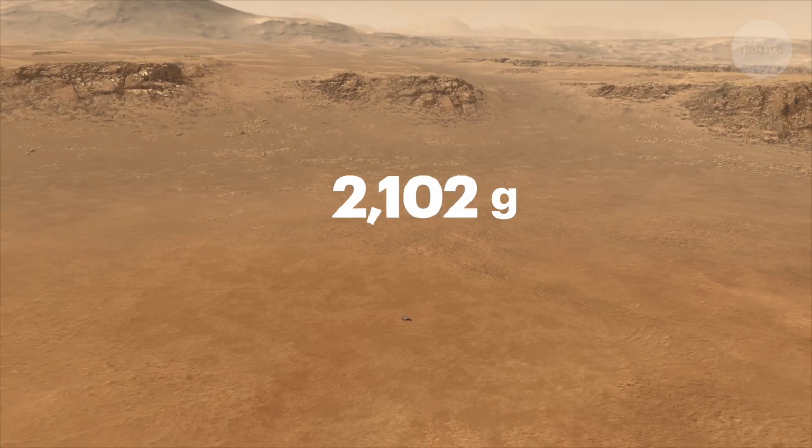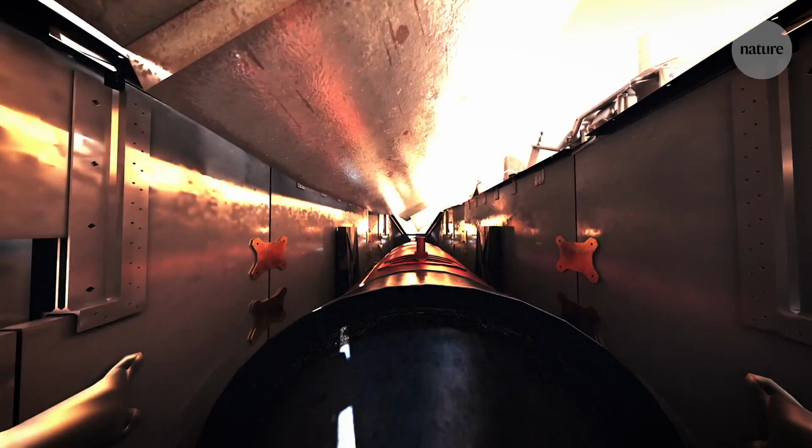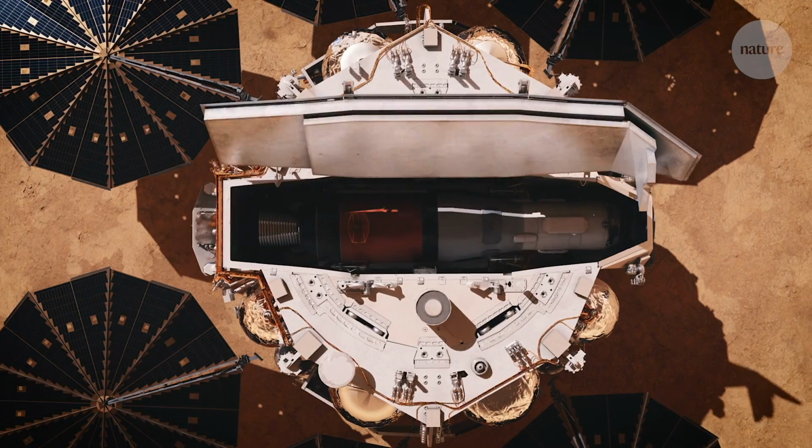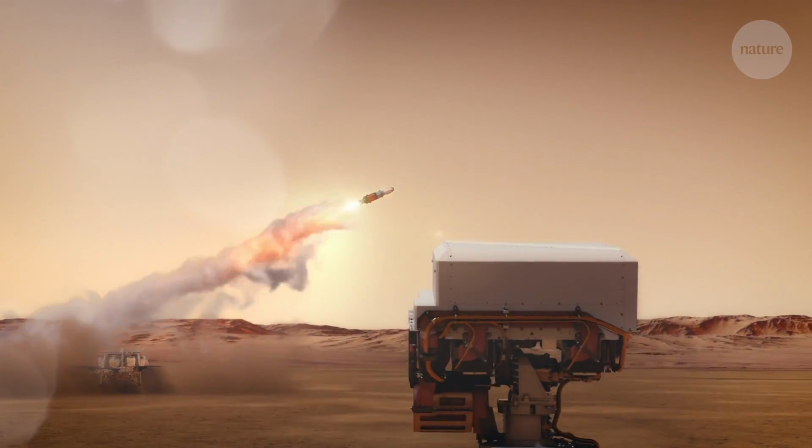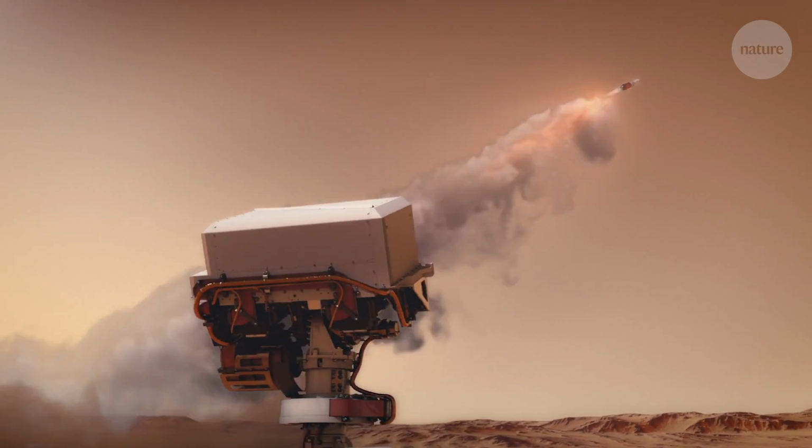This would be needed to supply large settlements, but also crucially to allow return missions to be launched from the planet's surface, as rocket fuels require a large amount of oxygen to burn.